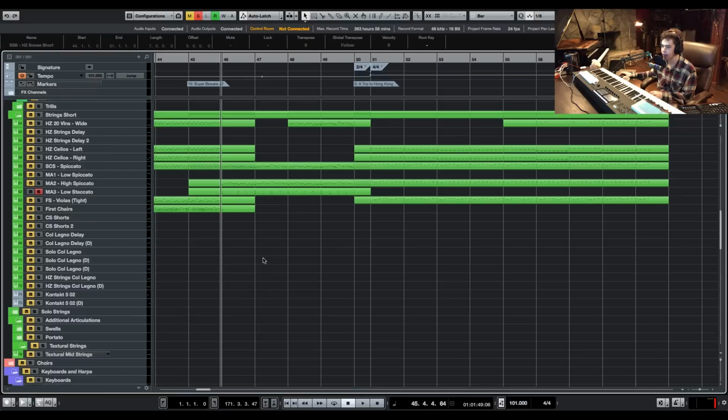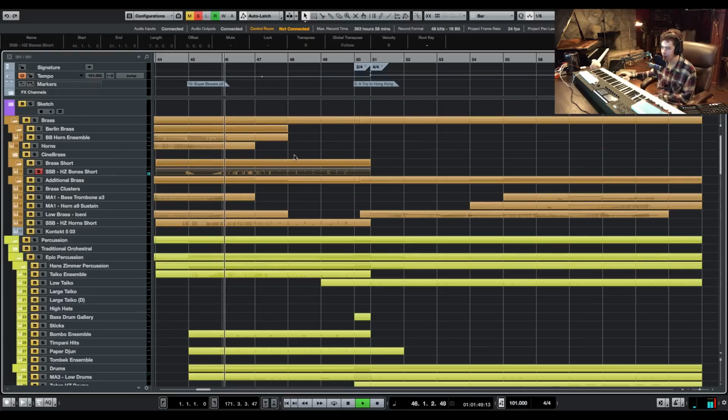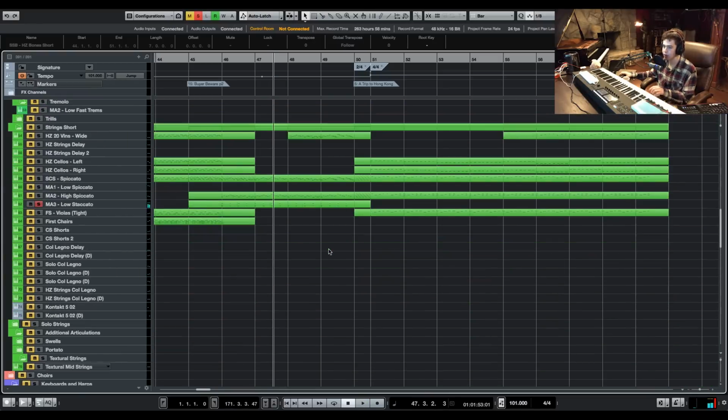So for the strings, the basses are just doubling the trombones, and then we have the upper strings playing this ostinato figure. It's actually not an ostinato, it's more of a phrase.